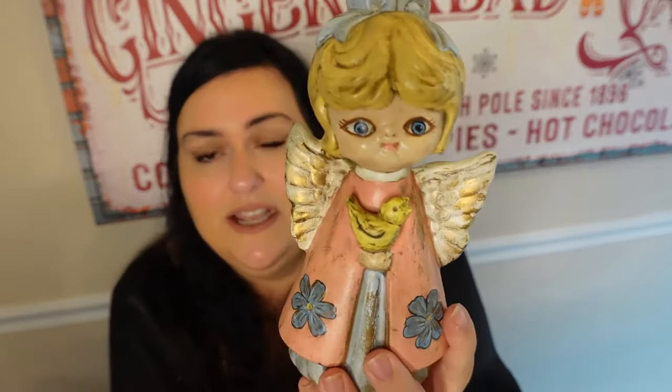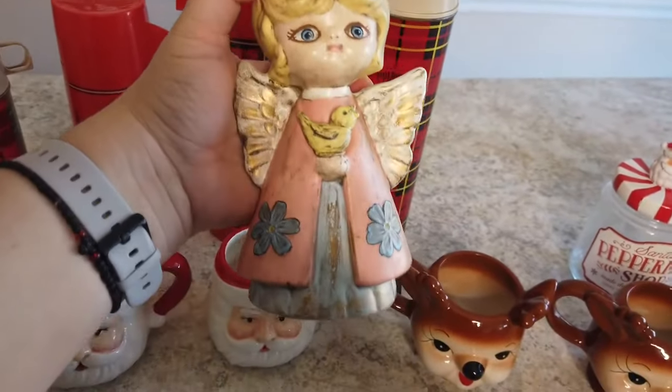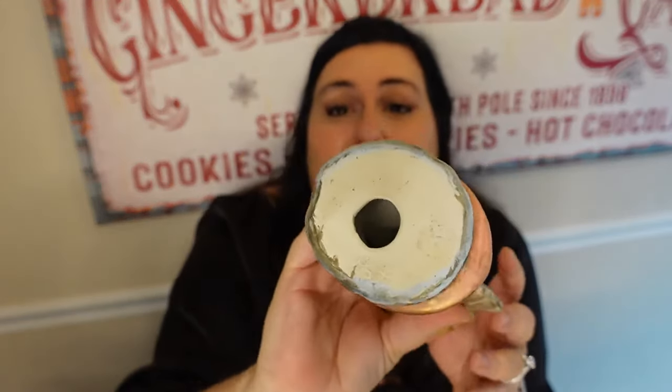She's really cute. And I don't know if these are homemade. I have a couple other pieces similar to this style, but I think this would be so cute on a Christmas display. I love that it's vintage. The bottom, it says Maria from Pat. So I'm guessing somebody made this, but I don't even care.